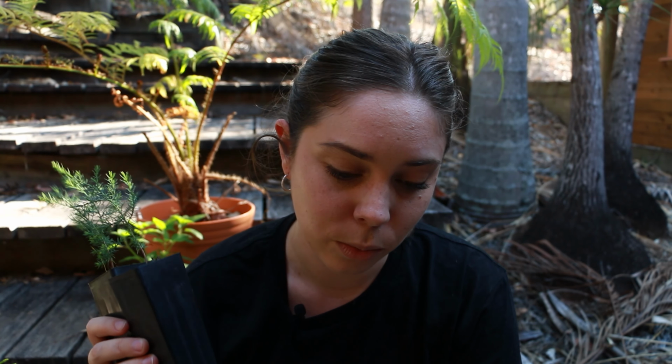It says they're a slender conical tree with dense green foliage and tough dark bark, which is a beautiful contrast, and it has really dark seed cones with it.